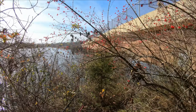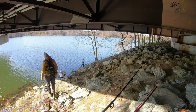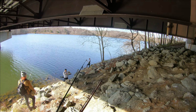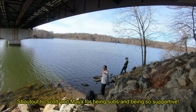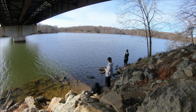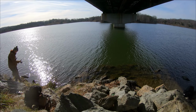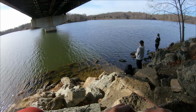John's taking us to a new spot. You want to fish on this side, maybe? Hello. Wait, what? Wait, you're the guy? That's crazy. Bumped into Scott and Maya, right? Yeah. Such a weird coincidence, man. Huge coincidence. We're gonna be fishing together. John's over here. I might just cast out my bottom rigs straight out. I'll probably get snagged. Are there a lot of rocks in there?